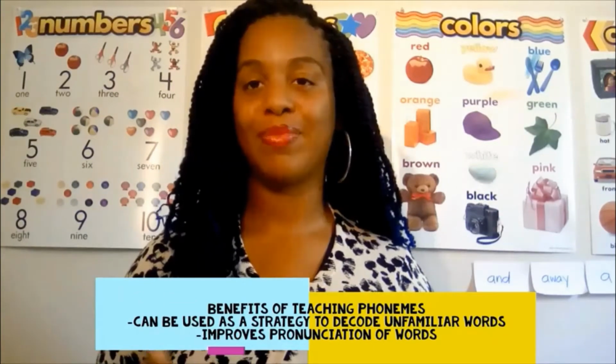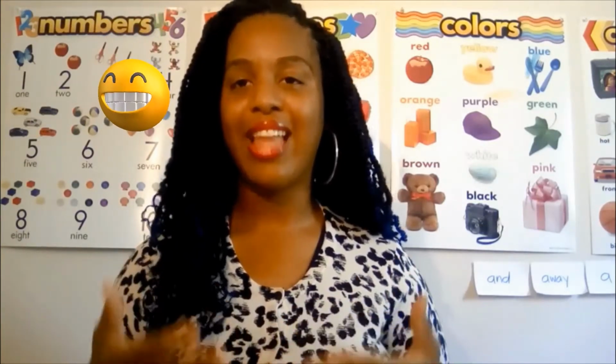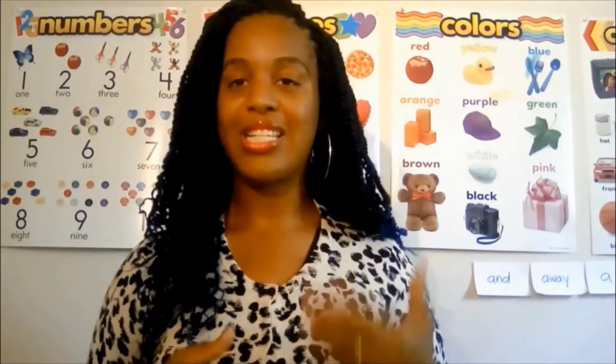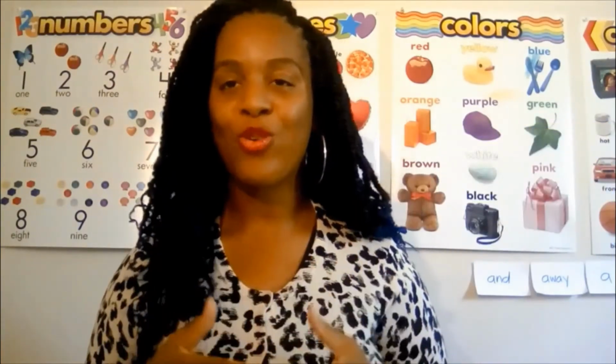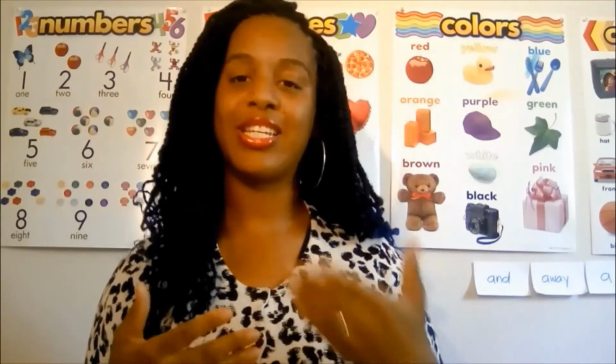A funny example of this is when we first got this app, Dustin kept saying Aleha, Aleha, and we didn't know what he was saying. Once I started teaching letter sounds, he was able to pronounce the x sound, thus being able to say Alexa. So phonemes are definitely helpful for pronunciation and also helping to decode words.